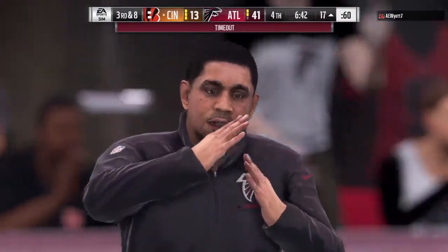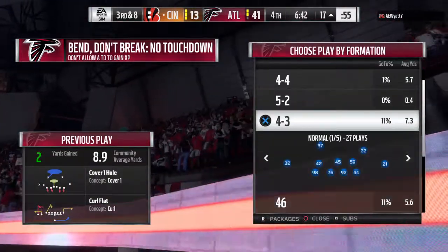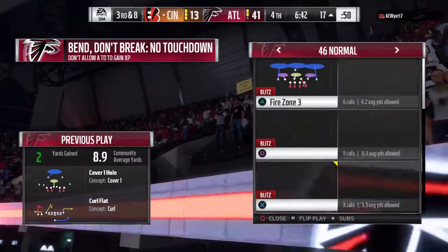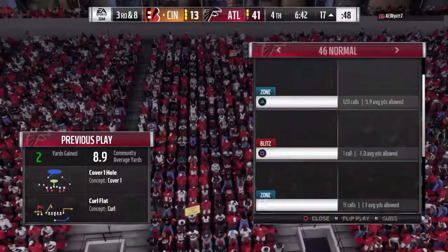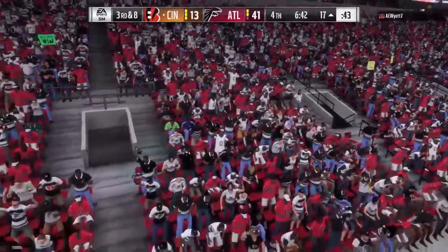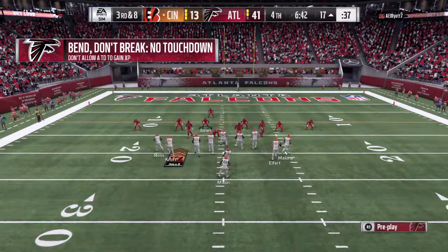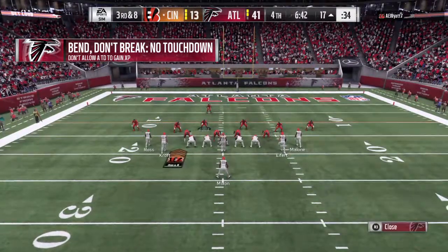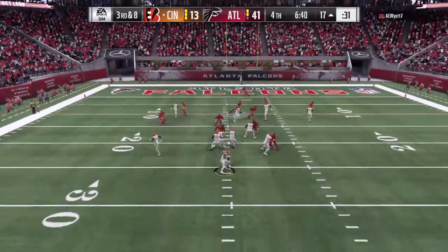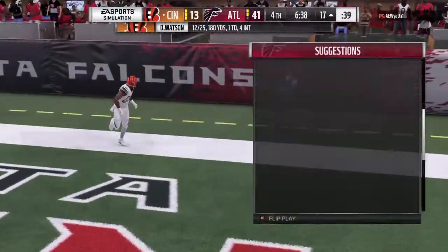Come on, let's go. And now a timeout defensively by the Falcons. It's just their first. They'll be down to 2 remaining as we step aside here in the 4th quarter. Now the Bengals on 3rd down, lacking much success, just 2 for 7 to this point. This is 3rd and 8. Let's go. Here's Watson. And this is going to be incomplete.